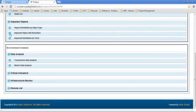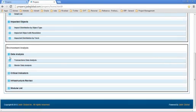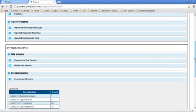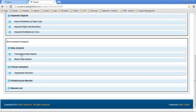Then we have master data analysis, which covers your customers, employees, items, and suppliers, and you can see if there is any concern there. Then you can look at critical indicators such as organizations. This is also something which will help you size your effort. For example, in this case, we have 4 legal entities, 1 operating unit, or 10 operating units. You can look at this information and use that to help you size the effort.